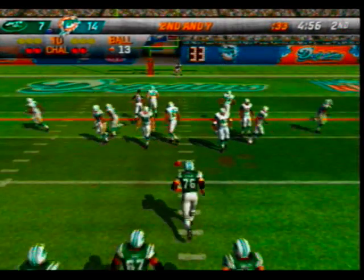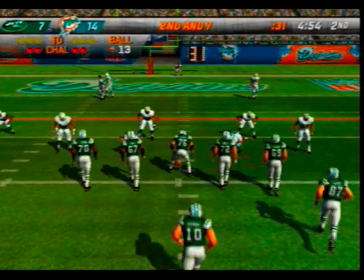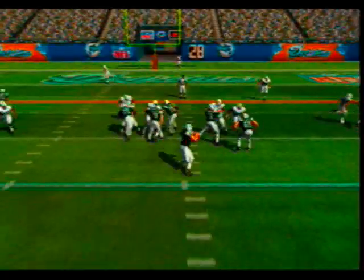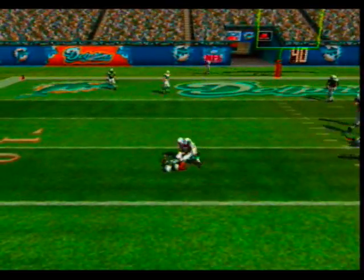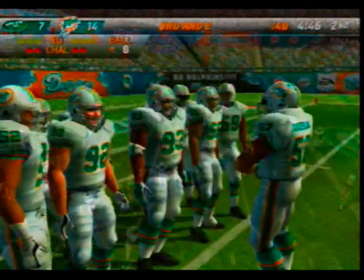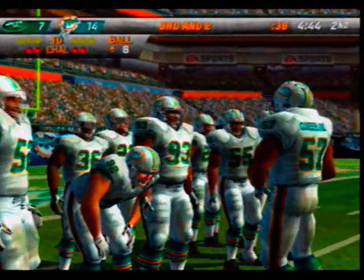They're inside the 15. The Dolphins come out in a nickel pack with the pass. He finds his man. Beat the blitz, decent gain. He never seems to rush back there in the pocket. He takes his time, finds his man, and puts it right on the money.